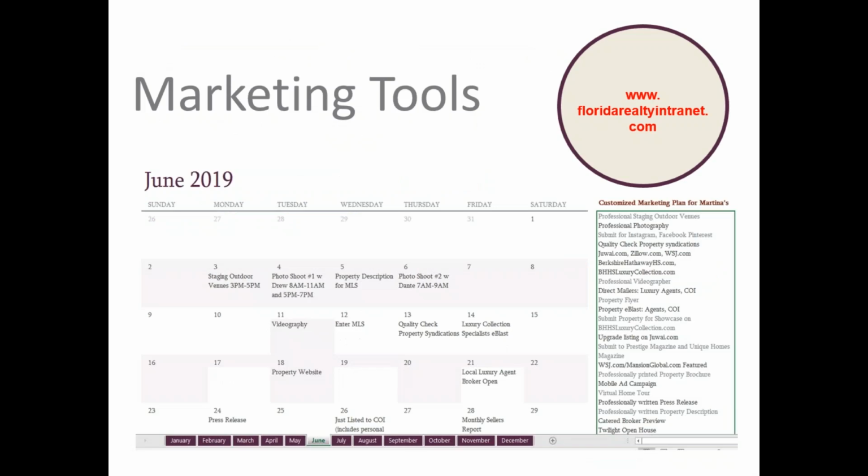Our company also provides you with various luxury marketing tools that can be customized with your information, including a Luxury Collection marketing project management calendar to include in your listing presentation. This is a helpful action planning tool that allows you to organize your customized marketing timeline for each new project, from scheduling a property's photo shoot and listing it into the MLS to deploying email drip campaigns and brokers open events. This calendar can be customized to fit your specific marketing objectives and timeline.